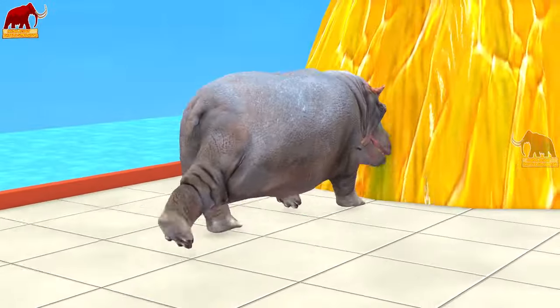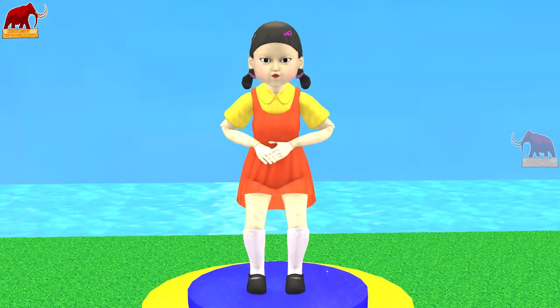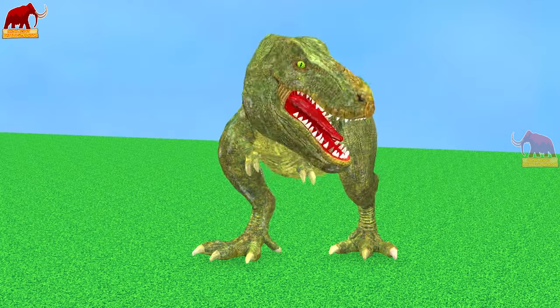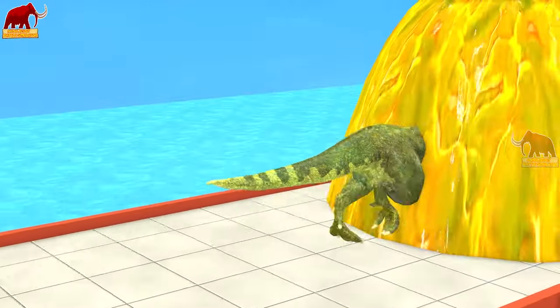Look how fun he's walking. Oh no, he got crushed under the hammer, friends. And our referee is laughing loudly. Okay, now the final contestant. He starts. Oh, just look at him.